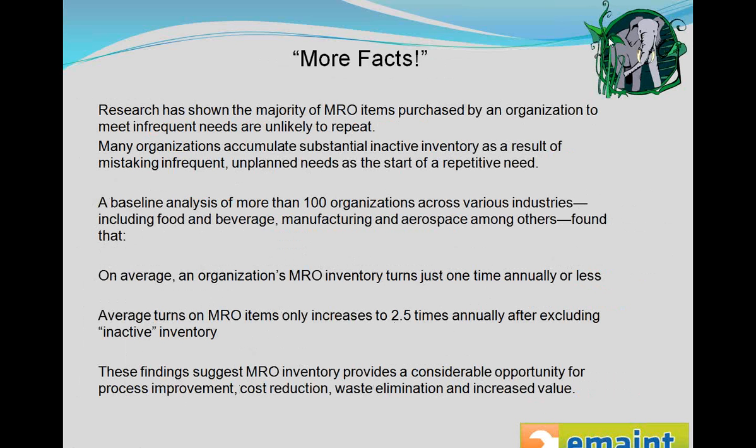majority of MRO items purchased by an organization to meet infrequent needs are unlikely to repeat. So when you say, hey, we were down and we had to buy this, let's go ahead and buy 2 or 3 or 4. Well, those 2, 3, and 4 are more than likely going to sit on the shelf.